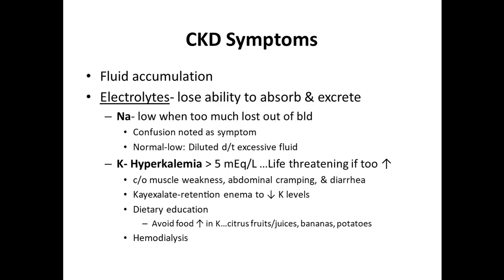K-oxalate will be given. Like I said, it binds to the potassium and is excreted in the stool. We need to teach our patients to avoid foods high in potassium, and avoid Mrs. Dash or whatever it's called, because it's not high in sodium, which everybody knows because it's a salt substitute, but it's high in potassium.